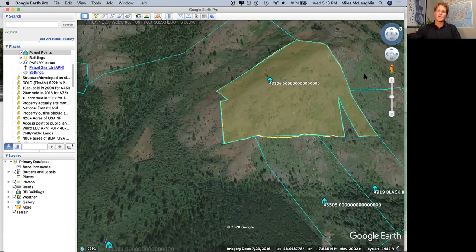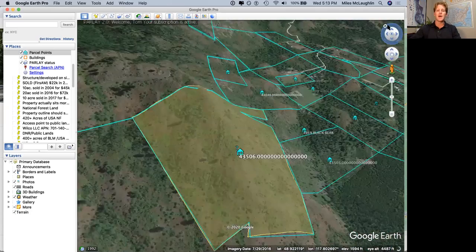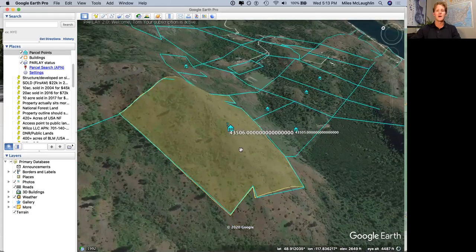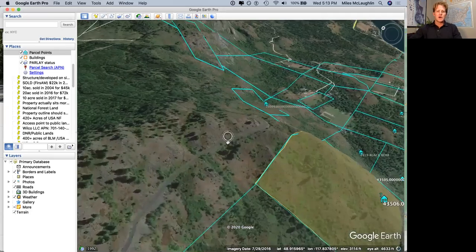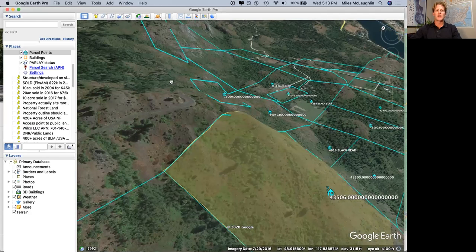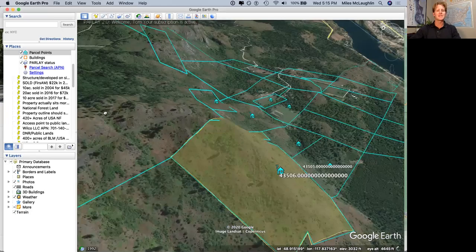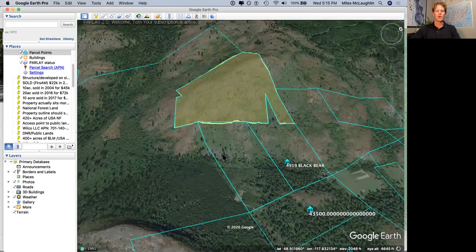There is no water. You'd probably drill a well out here. Sewage would be septic out here. And again, this is off grid, so there's going to be no power either. This is a Forest Service road, maybe like a logging road, up to the top. You can actually drive this road. I believe this is how our photographer got up there. So that's one way to access the property. I'll get on the GIS map in a minute and show you some more information about this.